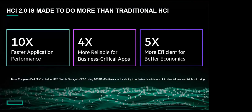These are findings of third parties like TechTarget or other websites who test devices and come up with results. They found that application performance is 10% faster. They tested the application on Dell EMC VxRail and on HPE Nimble Storage HCI 2.0, using 100 TB of effective capacity, which means compression and deduplication were enabled, with the ability to withstand a minimum of 2 drive failures and triple mirroring.